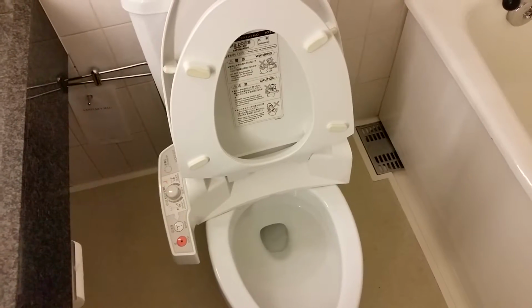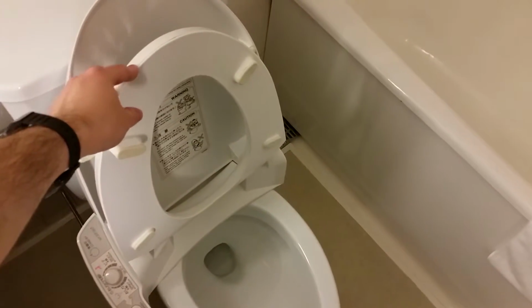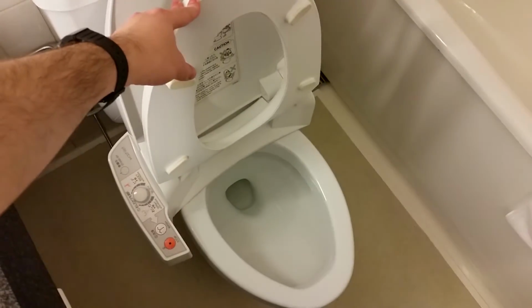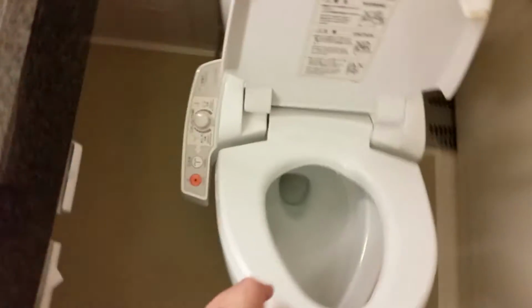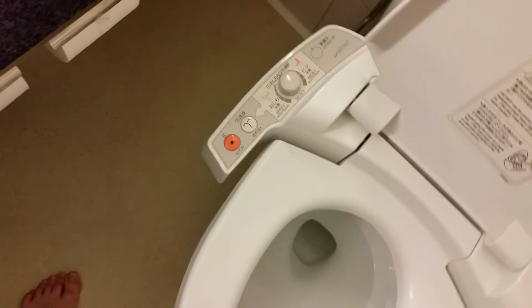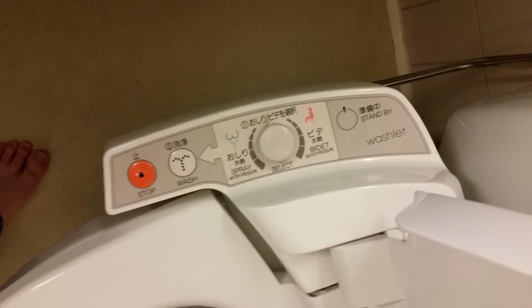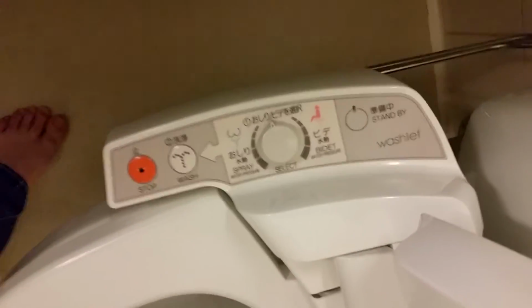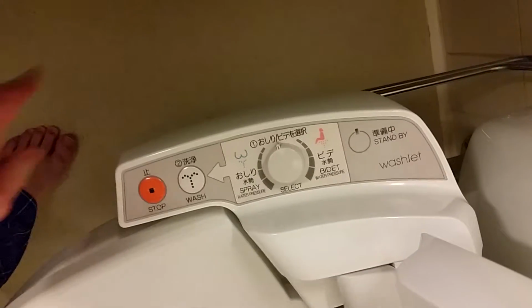I'd like to have a lot more access to them, but America hasn't really embraced bidets. No, I've looked at the other rooms in hotels, and the other toilets in general, and they're a lot more complicated than the one in my room. Some of those have way more buttons, but this is pretty simple to understand.